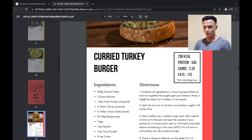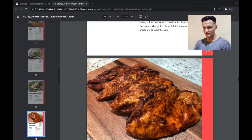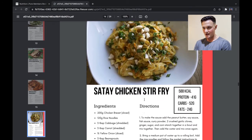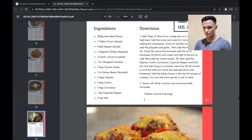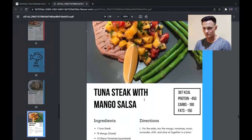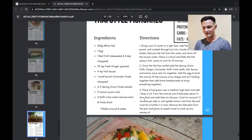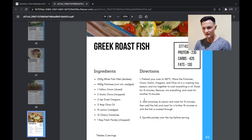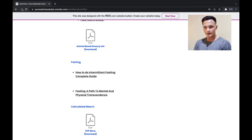Gives you meat and poultry, burgers, Thai green curry, it gives you mozzarella stuffed chicken, more chicken, a little stir fry, meatballs. Keeps going through. You can go through that on your own. You can check out all these different meals, and I recommend all of them, to be honest. All of them I've tried to focus on having as high protein as you possibly can. So yeah, and those are those. So moving on, I'll just go back on this.